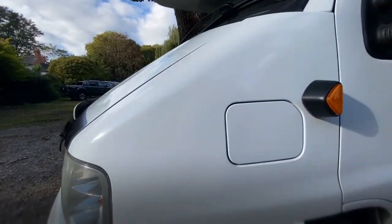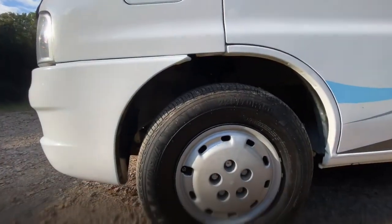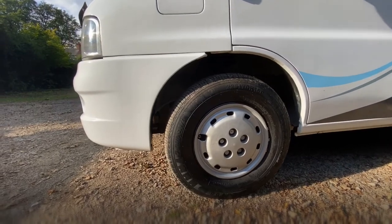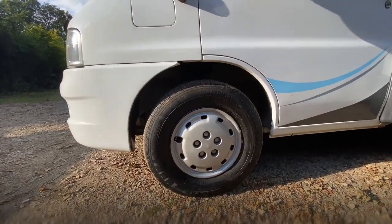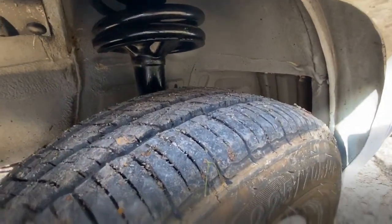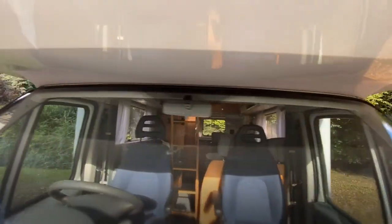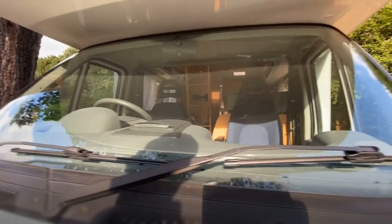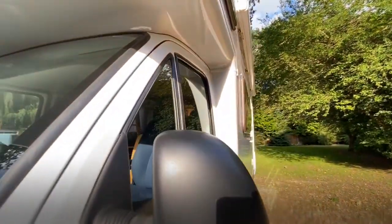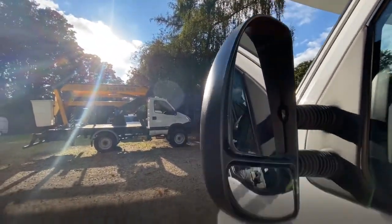Passenger side wing, nice and clean, there's no obvious marks or damage. Passenger side front wheel and tyre, obviously it's a wheel trim. The tyre looks like a correct van tyre, and plenty of tread, I would say probably 6 or 7 mil. Windscreen is nice and clear, there's no stone chips or cracks that are obvious. Passenger side mirror back is nice and clean, free from damage, and that's the same for the mirror as well.